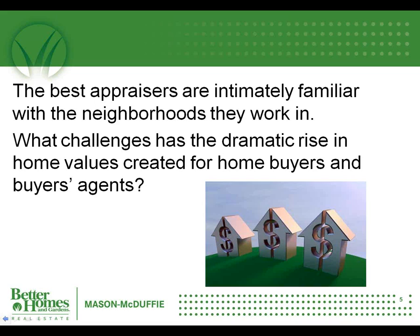And sometimes they even have a little bit more information because they'll go into the tax records and stuff like that and pull up things that we don't have. Right. So it's always good to, as I say again, be nice to your appraiser. Yes, just like everyone else in the transaction.